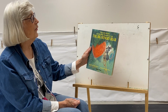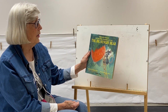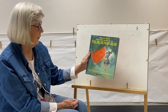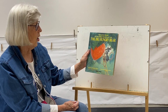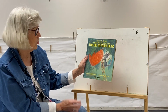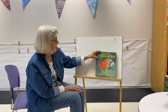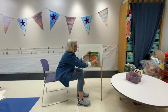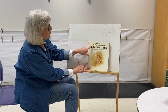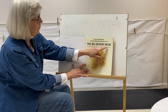This book is called The Little Mouse, The Red Ripe Strawberry, and the Big Hungry Bear. And it's by Dawn and Audrey Wood, and illustrated, that's the one who makes the pictures, by Dawn Wood. The Little Mouse and the Big Hungry Bear. Let's find out. The Little Mouse, the Red Ripe Strawberry, and the Big Hungry Bear.